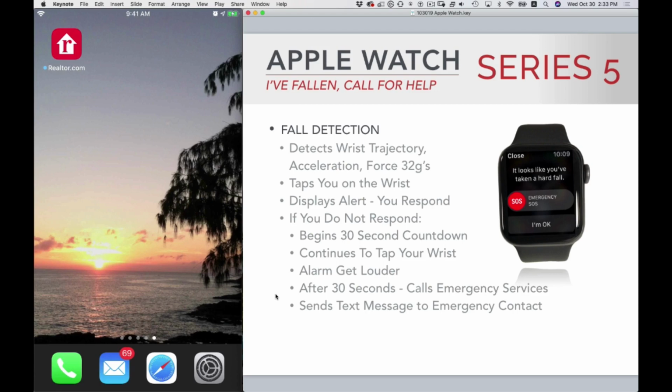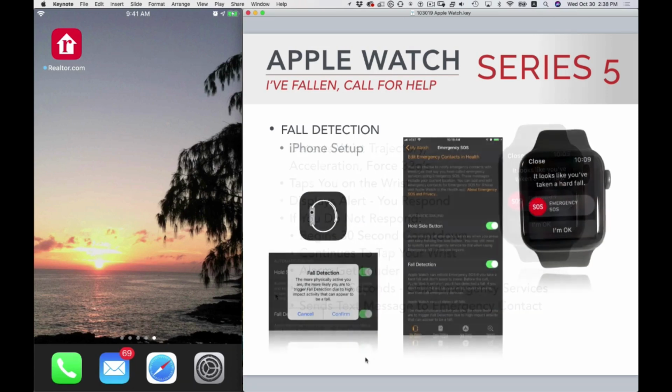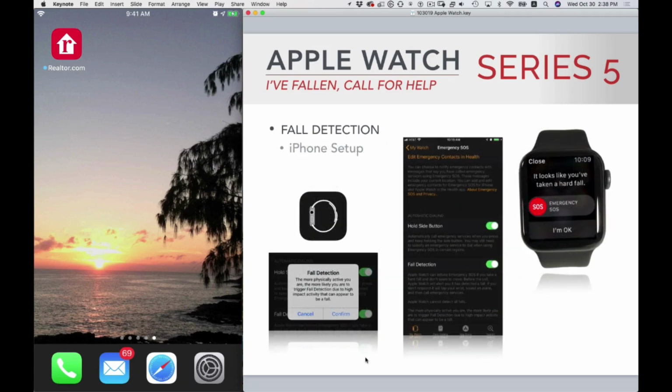I'm not going to try to show that on my watch because I accidentally called emergency services one day. I thought it would give me an opportunity to stop it. It did not, and they answered immediately. I explained, "I'm sorry, I'm just doing a test. Everything is okay." So I was really surprised at how quickly that all happened.